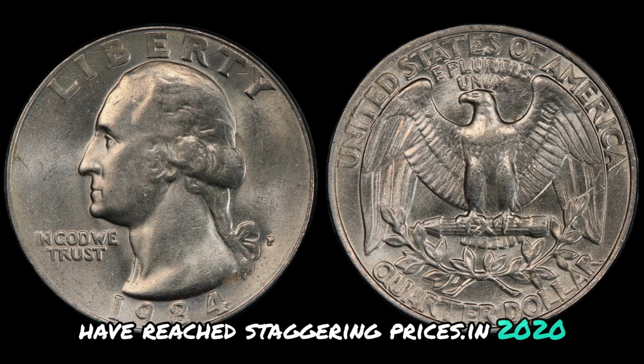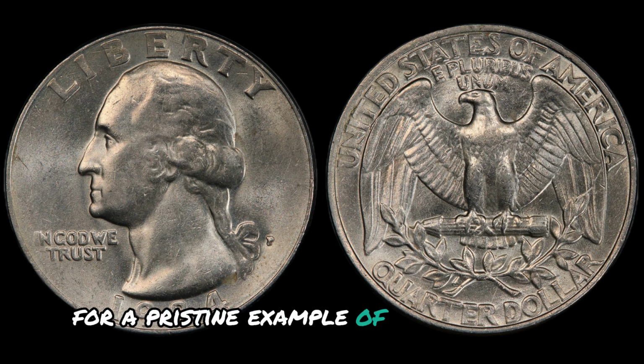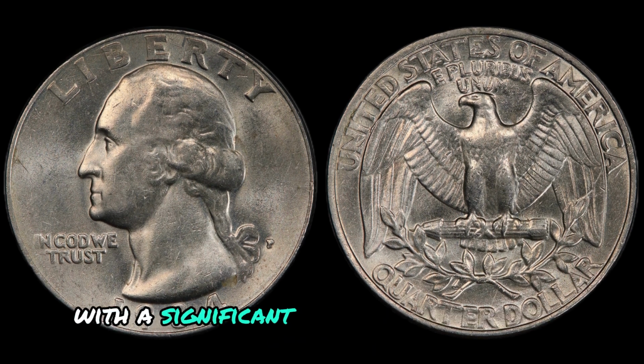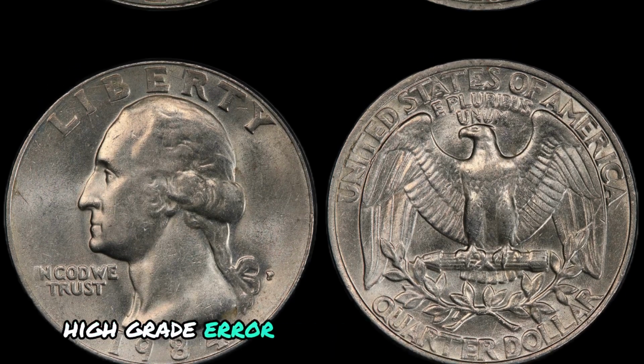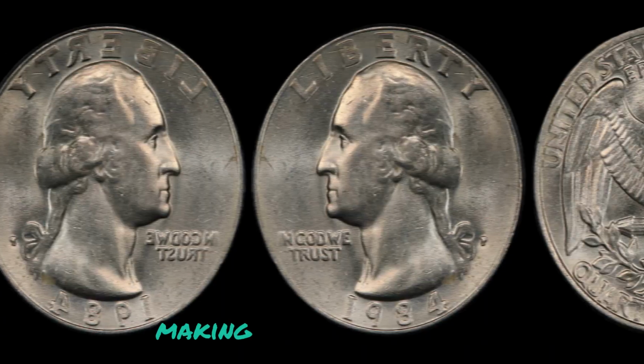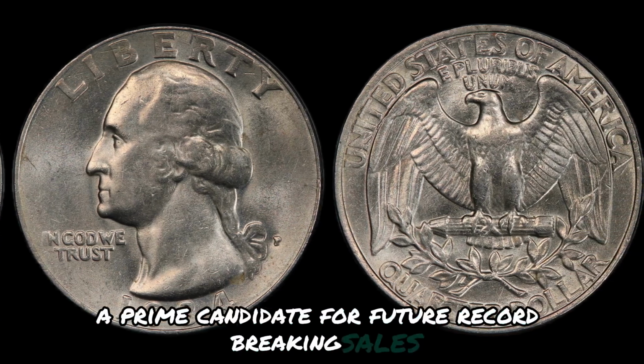In 2020, a collector paid nearly $2 million for a pristine example of a Washington quarter with a significant error from a similar era. The demand for unique, high-grade coins is always growing, making the 1984 P quarter a prime candidate for future record-breaking sales.